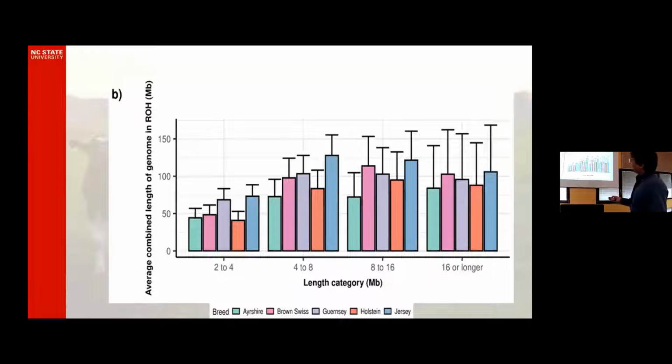Conversely, in this plot, I show the average combined length of the genome in ROH, and I also have the 5 breeds, and the 4 categories. And in this plot, you can see that the trend is towards average to long ROH, the combined length of moderate to large ROH making up the majority of the genome. So you see that when you calculate this inbreeding coefficient based on the runs of homozygosity, you will have a proportion that is large. That is inbreeding due to pretty recent inbreeding.